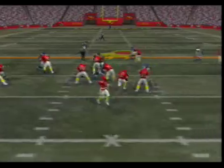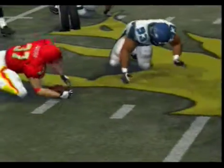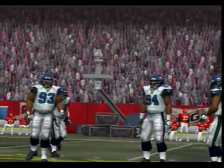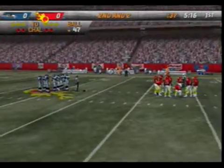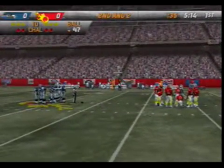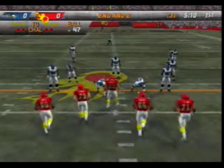Only one man in the backfield. They give it to the halfback. Reddick is there for the tackle at the 47-yard line. Vision is so important to these ball carriers. They got to find the hole and get to it before it closes. There's no hole there, and they got to know that too. If you don't have the vision, you just can't find the hole.